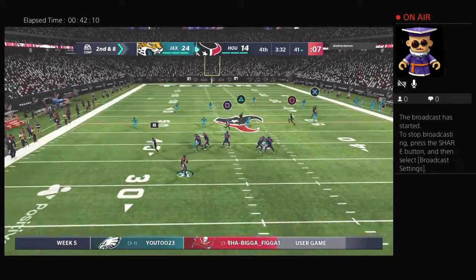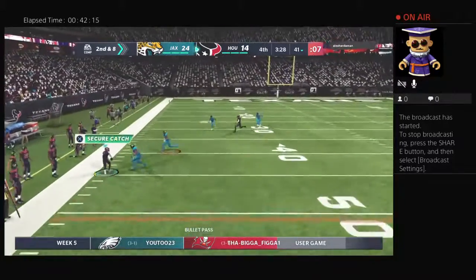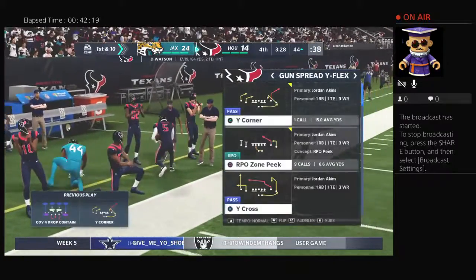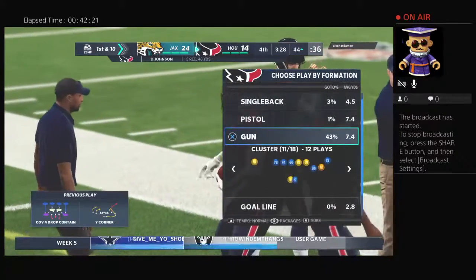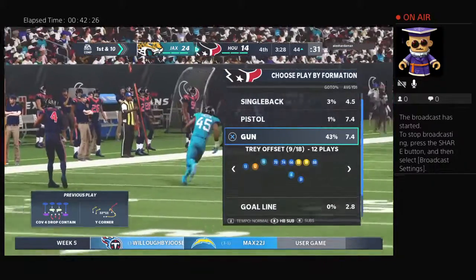Looking to throw again on 2nd down. Watson forced out to his left. He gets it left side to Johnson. And he gets this to the other side of midfield across the 45 before going out. 15 yards on the play, 1st down.